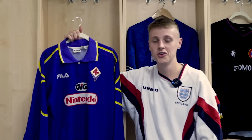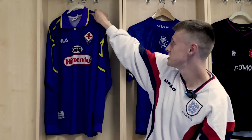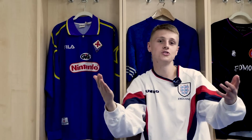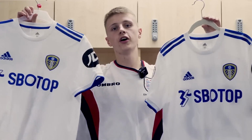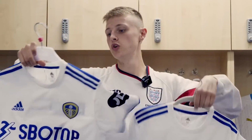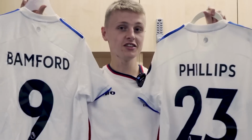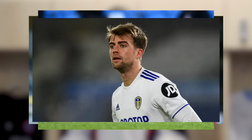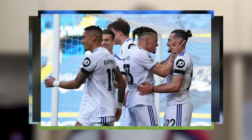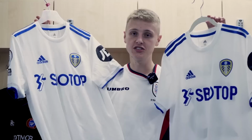I mean, the final two, nothing I ever get, well, maybe, unless I get a match-worn Messi shirt. A match-worn is what I'm trying to say. Let's look at them. These final two are the Leeds shirts from last season, which were gifted to me by Aaron Ramsdale, both match-worn. There is a Bamford and a Phillips shirt. It's fine with these ones as well, because I can officially say they're match-worn. There's no stress on these ones. They're genuinely match-worn. Aaron Ramsdale got them from the fixtures against Leeds.